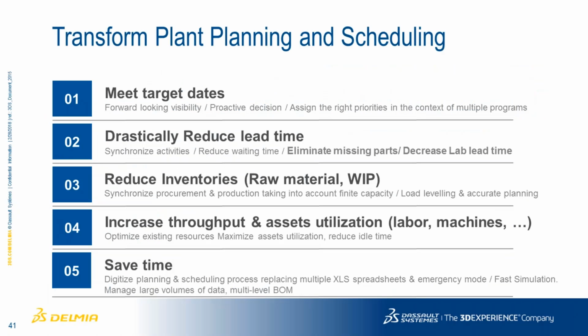So in summary, transforming planning and scheduling with Delmia Ortems really does these 5 things overall. Helps you meet target dates, gives you that forward-looking visibility, helps you make proactive decisions, drastically reduces lead time, reduces inventories, helps you increase your throughput and assets and utilization, as you can see here, and ultimately, saves time by digitizing that planning and scheduling process, where you might be replacing multiple Excel spreadsheets.